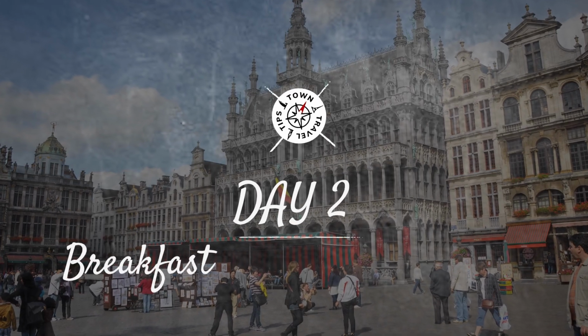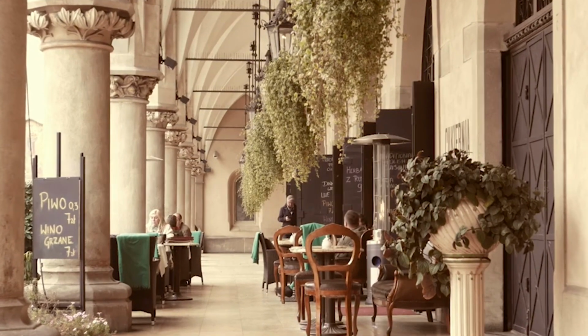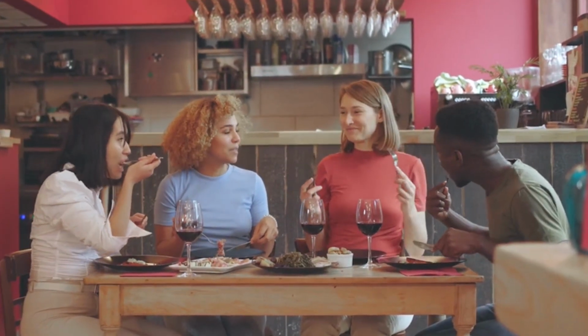Day 2. Breakfast in Art Nouveau Café. Begin your day in one of Brussels' splendid Art Nouveau cafés. Enjoy a light breakfast amidst the ornate designs characteristic of this influential artistic movement.